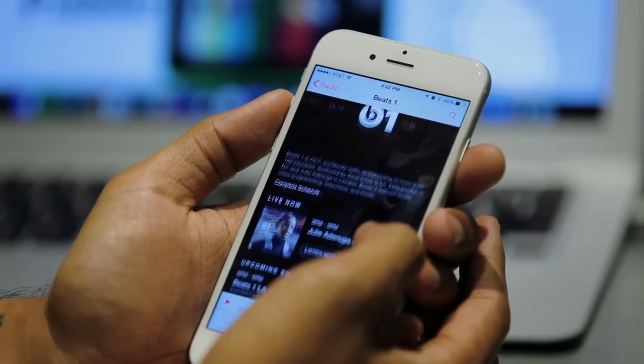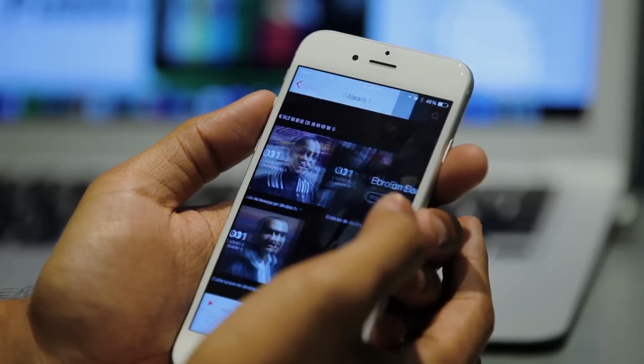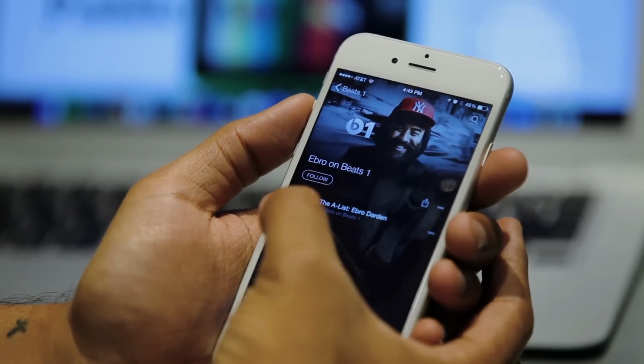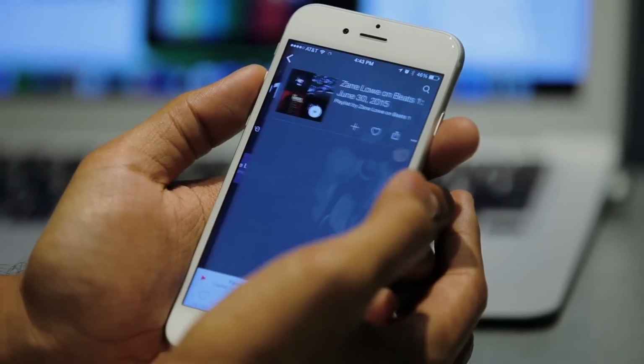The biggest addition to the mix is probably Beats One Radio, which exists in a radio tab all its own. If you're a fan of the old school approach to radio, where you just sort of picked a genre and Apple would play things for you sort of at random, you can still do that, but Beats One is really where Apple has put all of their money and time and effort.